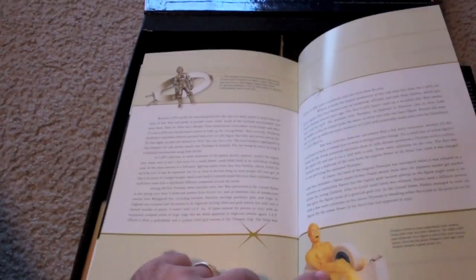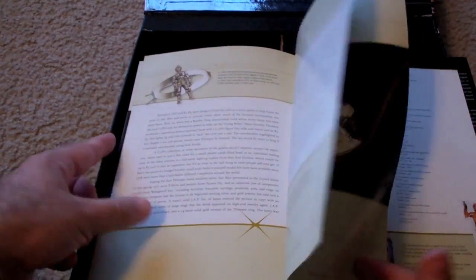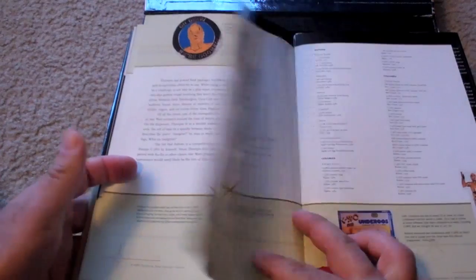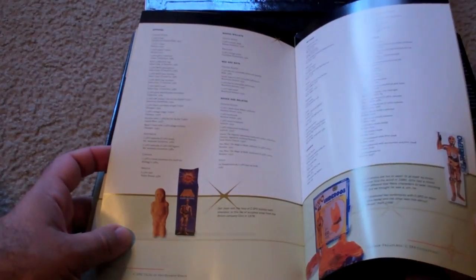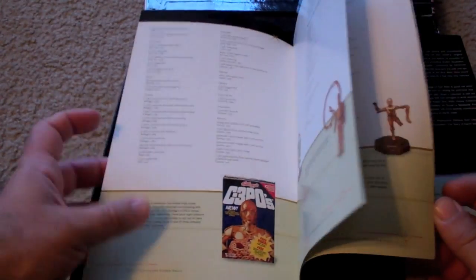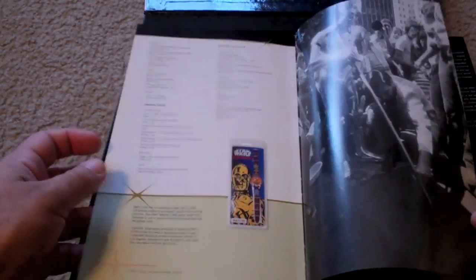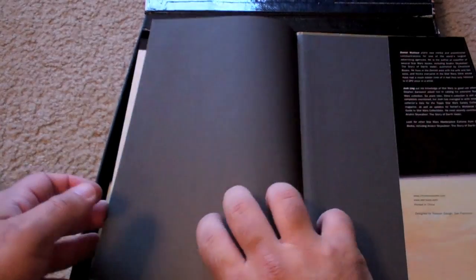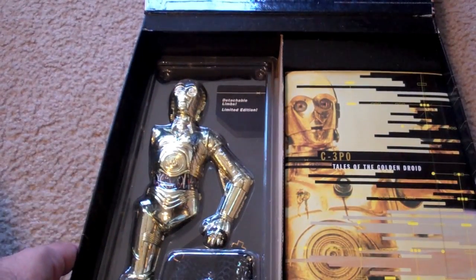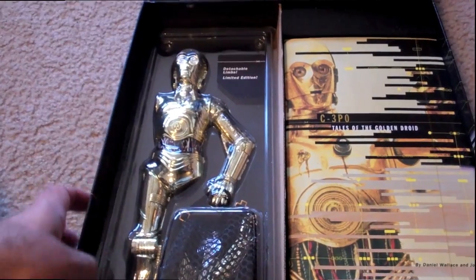Got the tape thing, that's cool. C-3PO. I remember C-3PO cereal, that was cool. There it is right there, speaking of which. Again, right there. So, really cool artwork book. Very detailed, very cool looking set. Let me show you the last masterpiece set.